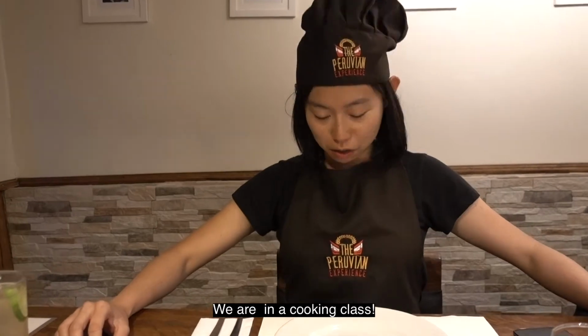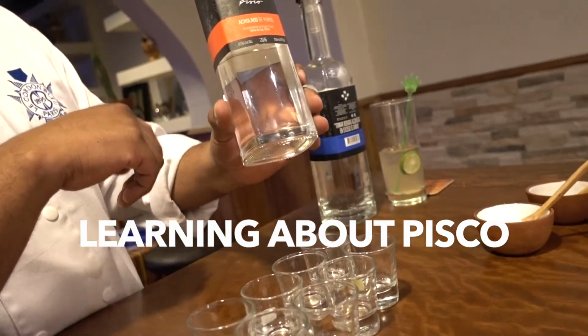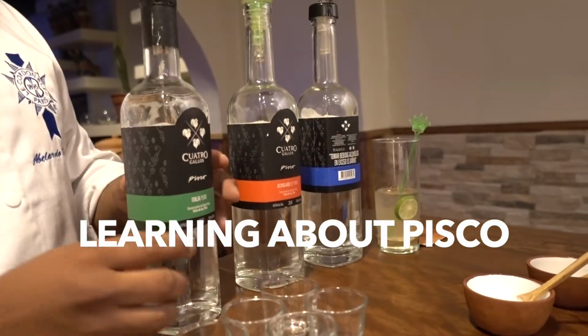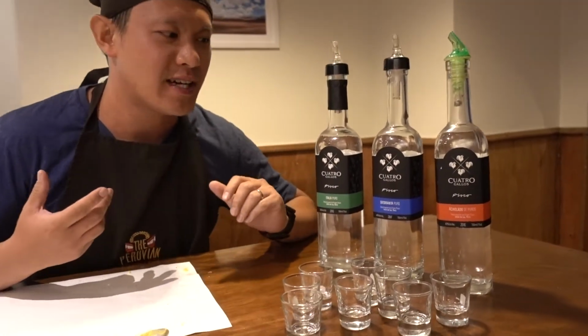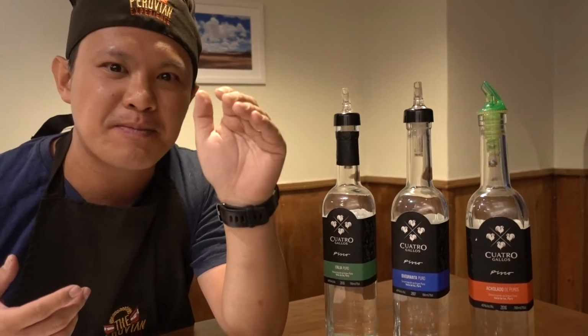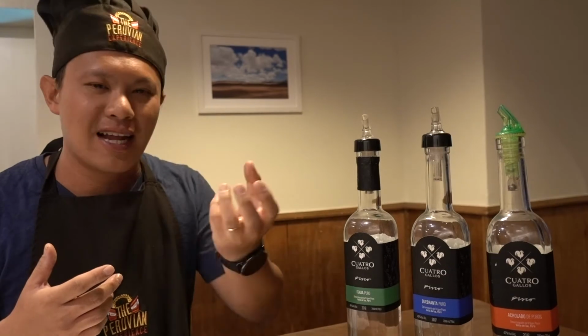We are at a cooking class. Acholado, that's the name. You see the different colors? Yes. Blue, red, and green. We learn the three grades of pisco. I think it's the different grade when it's a different part of the distillation. There's the start, the middle, and the last pour of the still.